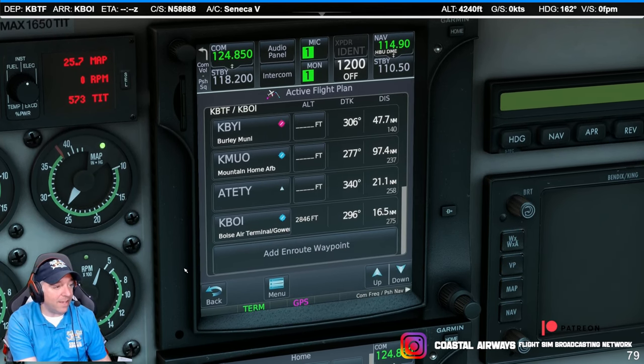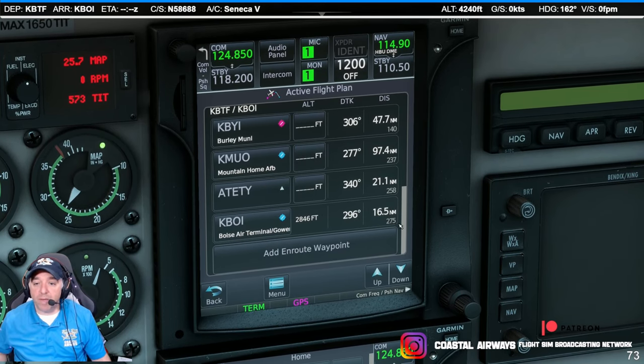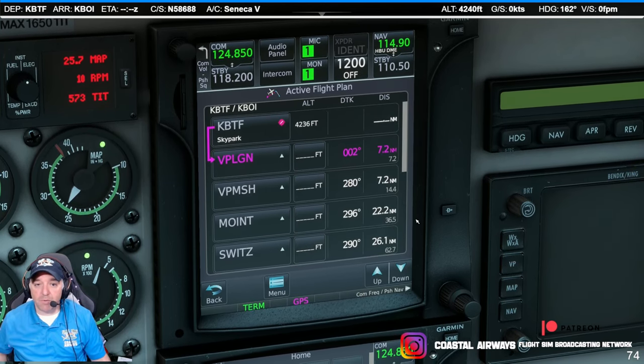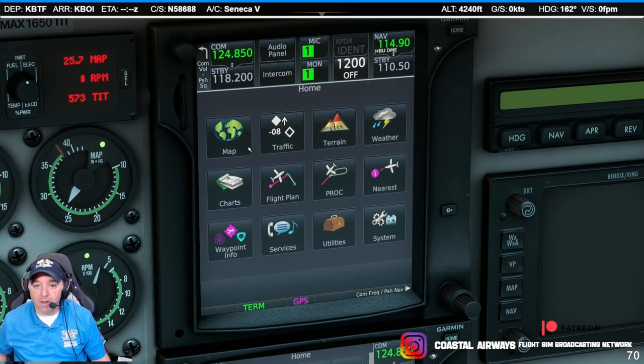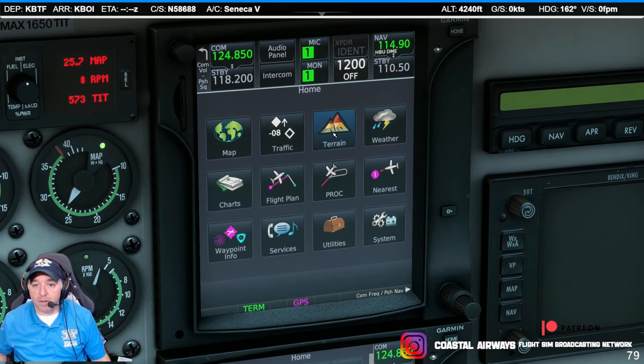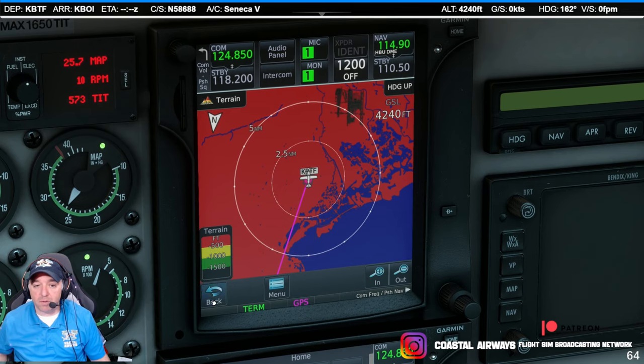And then the last thing is Boise. Okay, so we're all set with our route. The route is plugged in, ready to go. All right, I'm going to come right back here. And then you can take a look at traffic. It can show terrain. You can kind of see what this is looking like.